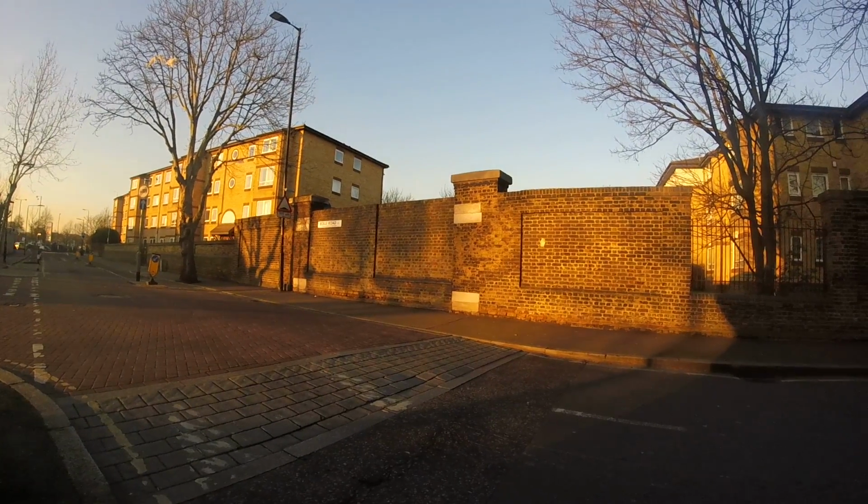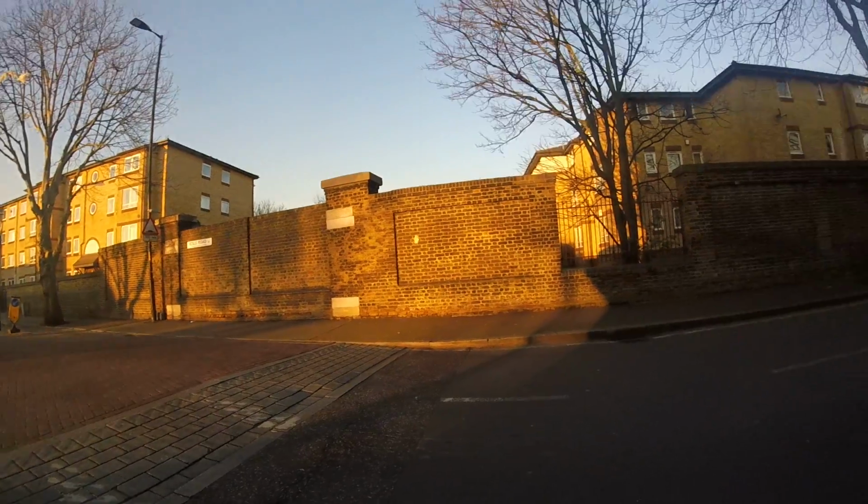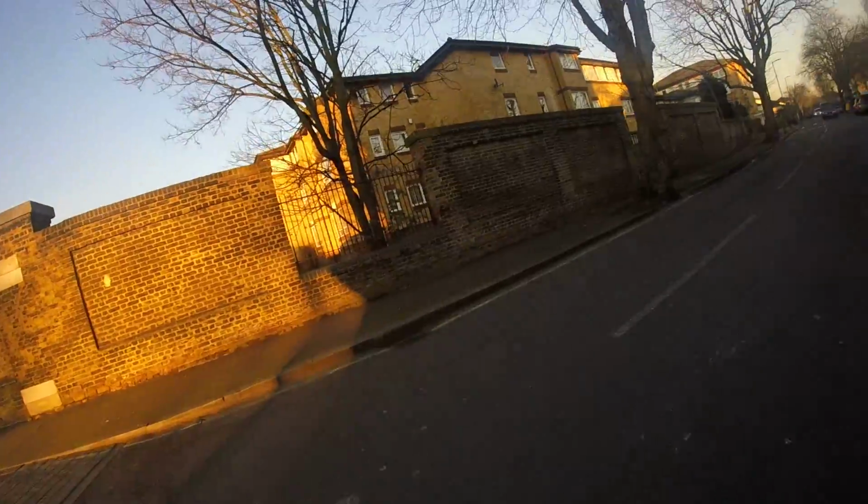Rolls Road, South East 1, end point of run 3 of the Knowledge of London, Chancery Lane Station to Rolls Road, and time for a ride around to have a look at some of the points in the vicinity of Rolls Road.